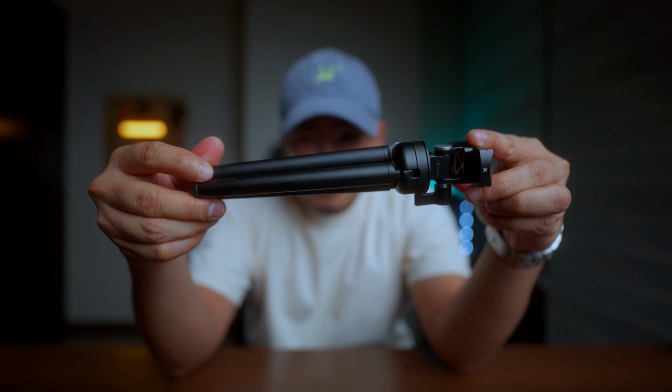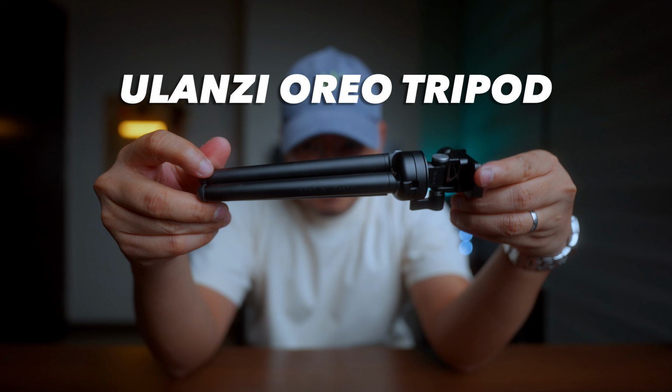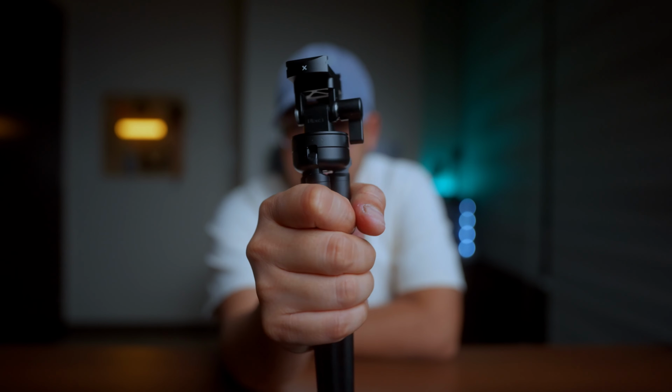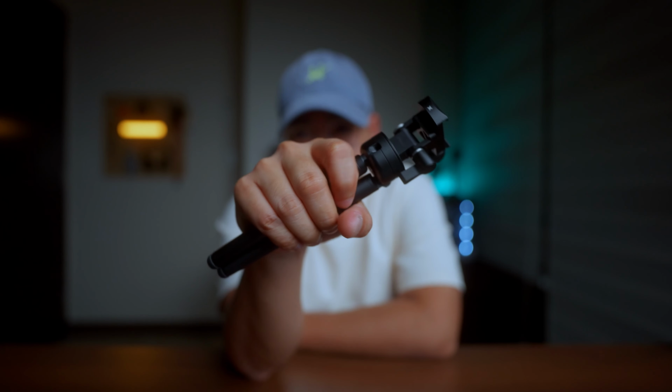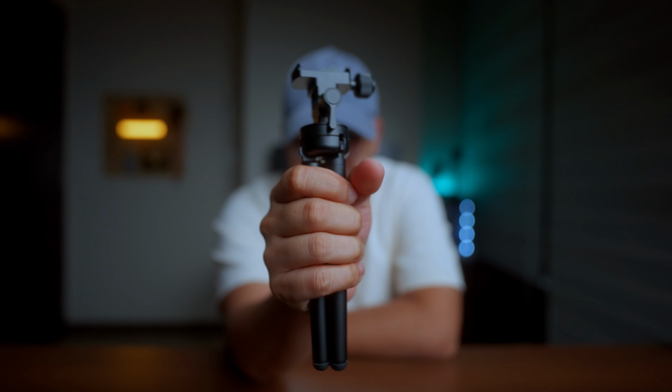Accessory number 4, the Ulanzi Xunoki Oreo System Tripod. For some reason, I love this tripod more than any other tripod that I've tried. Believe it or not, this is what I always bring whenever I go out. It has everything I need to film myself and whatsoever. Because besides being a reliable tripod, this is also what I use whenever I vlog. It feels super durable and at the same time, very compact. I already made a video about this. You can watch that after this video.